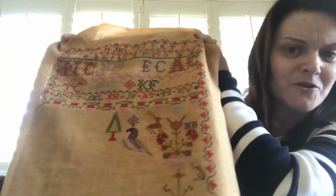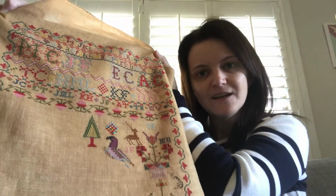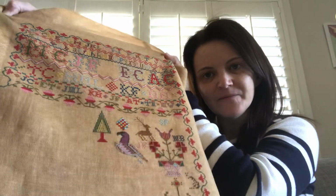So yeah, if you haven't got this, I highly recommend it. It is really beautiful, really colourful, and lots of fun to stitch. I love it. I'll be working on that until it's done. I started it on the 4th of July, and I did have some trouble with this section.